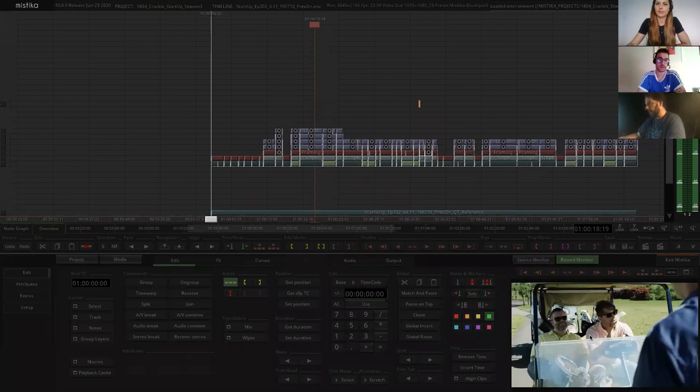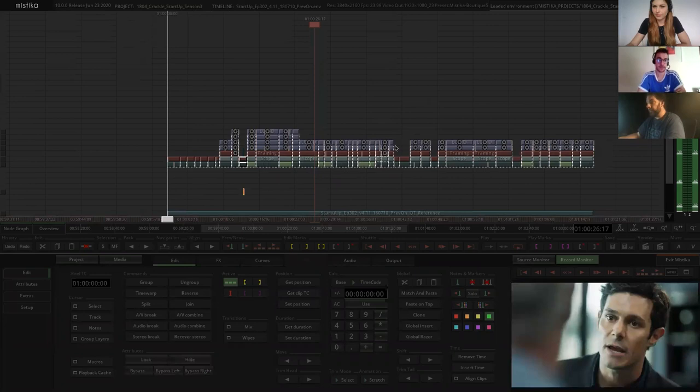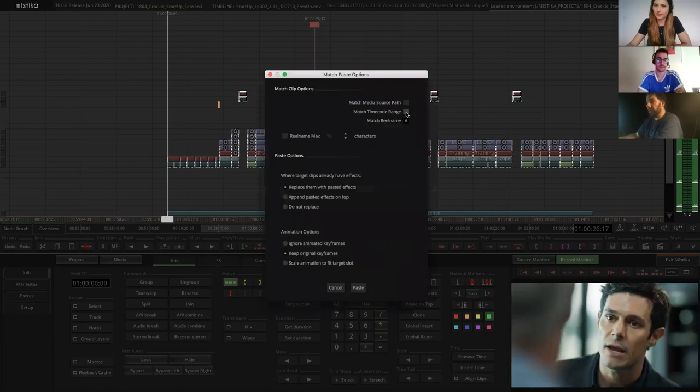All right, so now let's get these shots that didn't link. I like to do it in stages. You can just move them up. All right, so let's select these guys and then do another match and paste. But this time, instead of match timecode range, I'm going to say no, don't match the timecode range. Just paste if you find the right reel name.